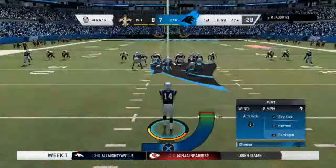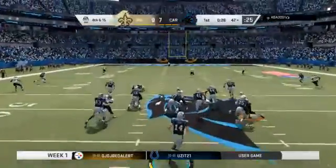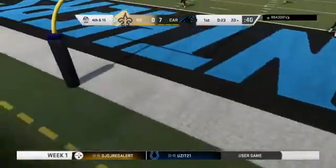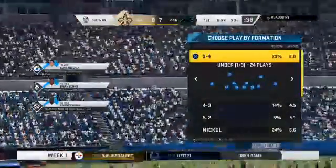To punt it away on 4th down, here's Drew Kaiser. And he gets this away, and look at this. This is a good one. Get ready, at their own 20-yard line.